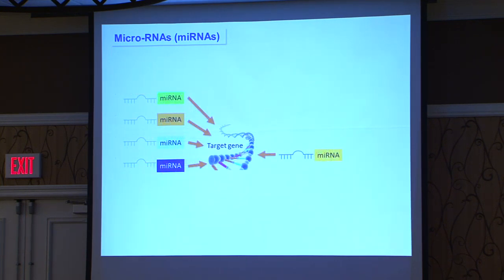They do not reduce completely the expression of a certain messenger RNA. It's not an on-off system. It is rather a fine-tuning of the expression of genes.